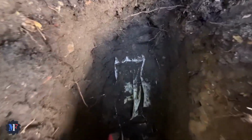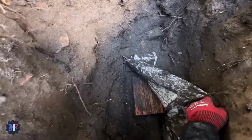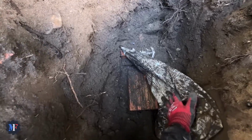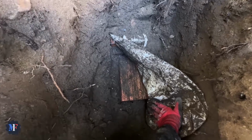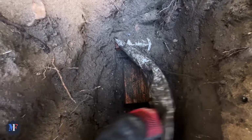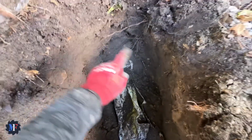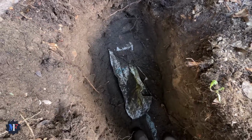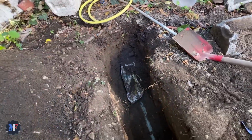So what are we going to discover? Some brick? Some brick, and under the brick, oh wow, it's sealed. All right? We're going to have to dig further in this area. Oh man, I'm so fed up. So many discoveries.